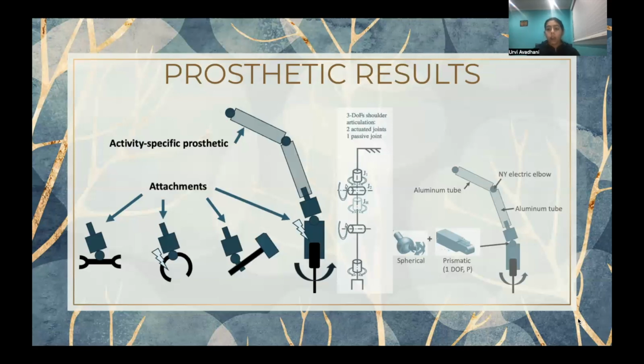For the upper arm, the optimum material for this kind of prosthetic is titanium, since it can be made to fit the person and retain an activity-specific prosthetic. It also has a low density, is lightweight, and has a high strength-to-weight ratio. It also has a great resistance to corrosion.